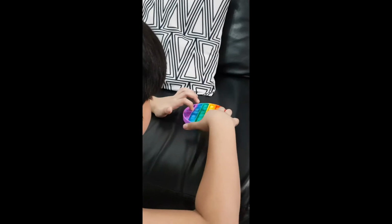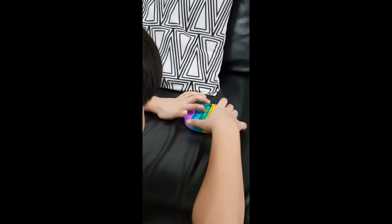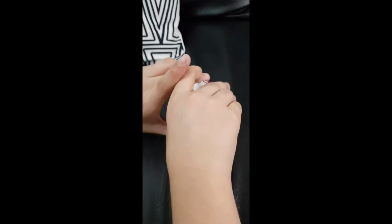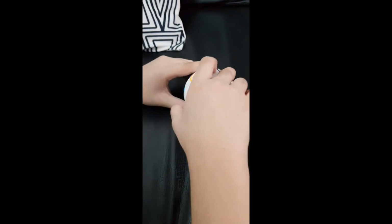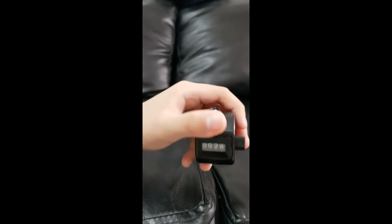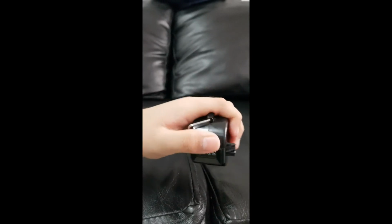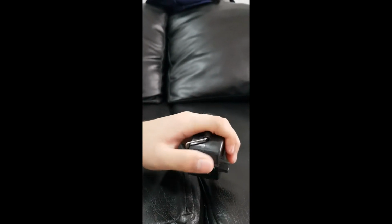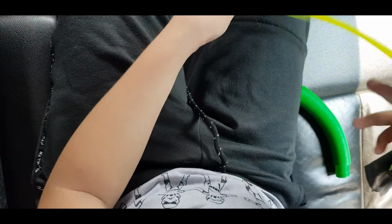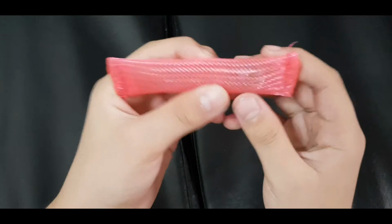Fidgets may look like an ordinary toy, but they are therapeutic tools that can make a huge difference to someone with ADHD and autism. Fidgeting may help children with autism and ADHD by increasing their concentration and promoting relaxation and stress relief. However, they're not one size fits all. We tried several fidgets before finding a couple that work well for Syden.